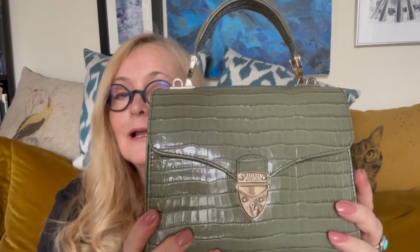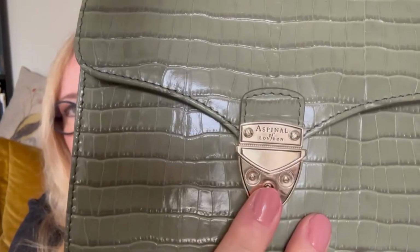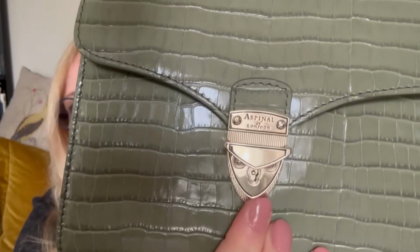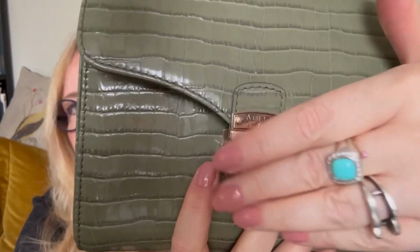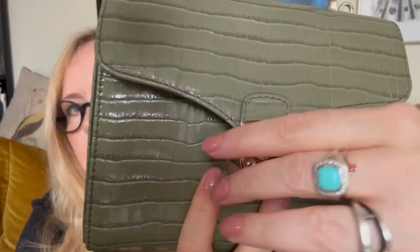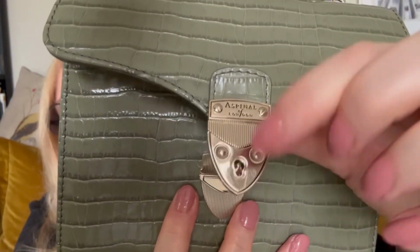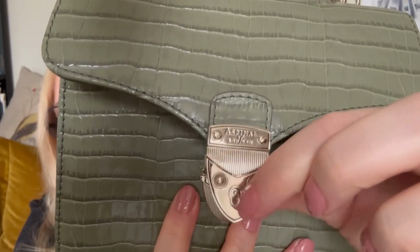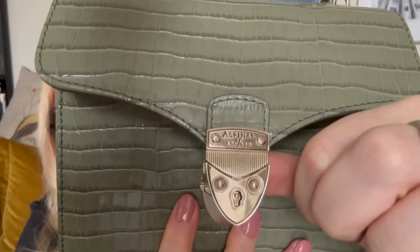Actually, there's a little SLG there that I purchased to match this bag, which I'll show you in just a minute. But shall we have a little look inside of it? So at the front, the hardware here, it's gold, and it is a simple push and then you open. The opening is super easy and it feels quite substantial. It doesn't feel like this is going to pop up at any point. There is a little key hole here, but no key. So that's only for design really.